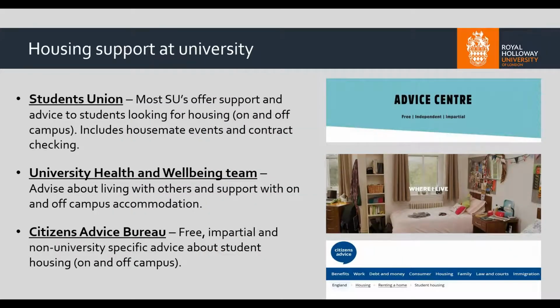So from a housing support perspective, most universities' students' unions will offer lots of support and advice for students when looking for housing, both on and off campus. The Students Union at Royal Holloway, for example, offer housemate events. So it's like speed dating, but with housemates. You go around and chat to people and meet new people if you're struggling to find people to live with.